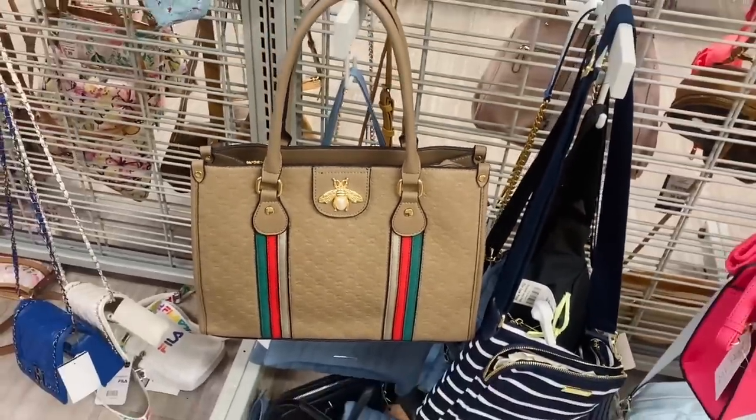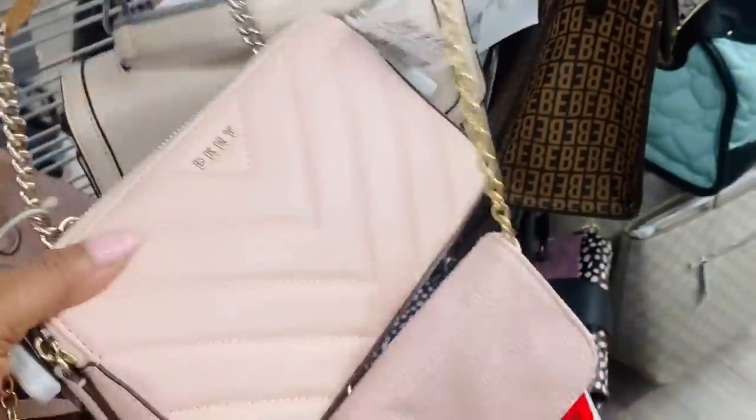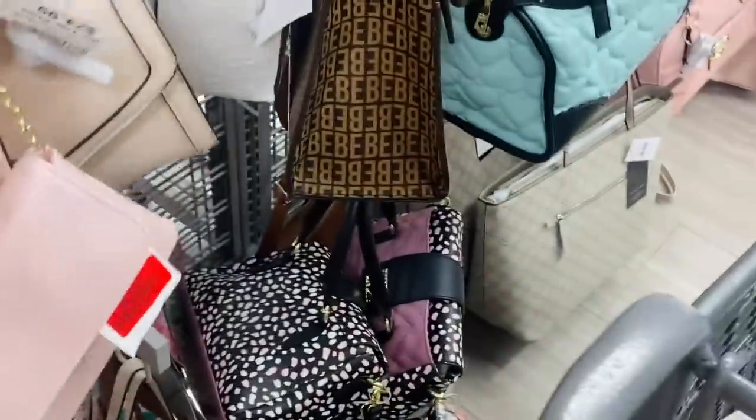Like this one, like a designer Gucci dupe. And as you can see, it's fun just to go look through all the stuff. So this is Burlington.